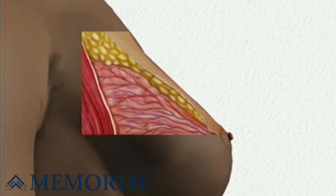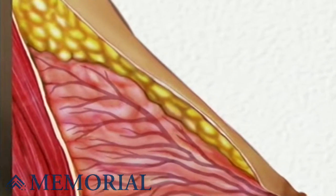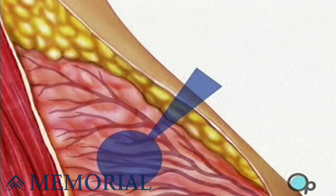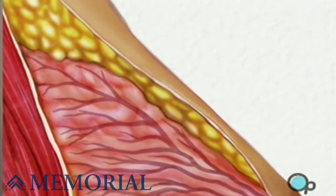Once the incision has been made, your doctor will begin looking for the lump that is to be removed. You will feel some pressure or even slight tugging or pulling, but you should not feel any sharp pain. If you do begin to feel pain, you should tell the doctor and you will be given more anesthetic.